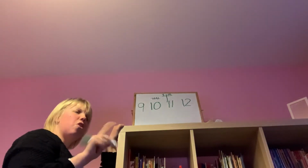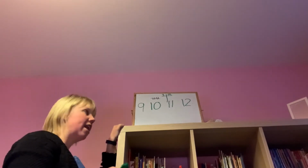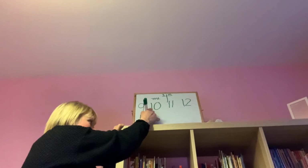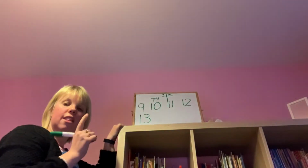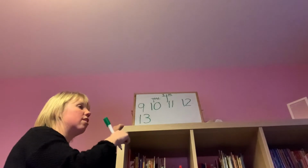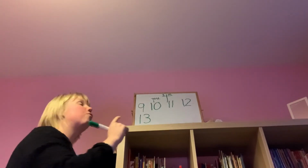Next number is number 13. Anyone want to have a guess? All right, 13. Brilliant. A 1 and then a 3. Around the tree, around the tree. That is number 3. Brilliant. Point to you. Okay, what do you think the next number is? 9, 10, 11, 12, 13, 15. Not 15, 14. Well done.